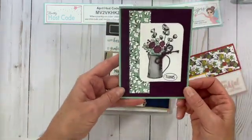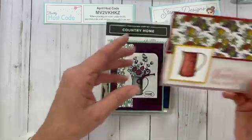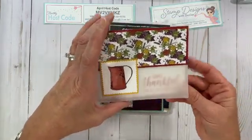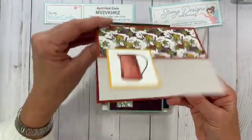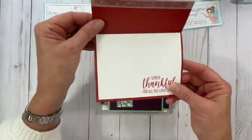And here's another one. This is the tin tile embossing folder. And then this one. So this designer series paper retired, I think, last year when the stamp set first came out. So a little bit of a fun fold with the vellum over that.